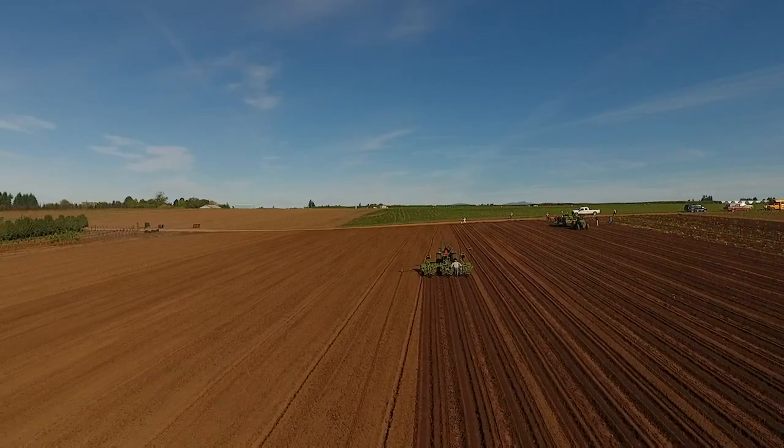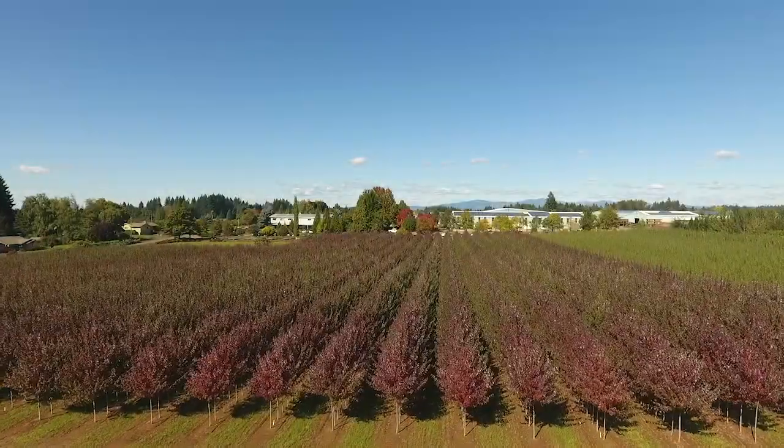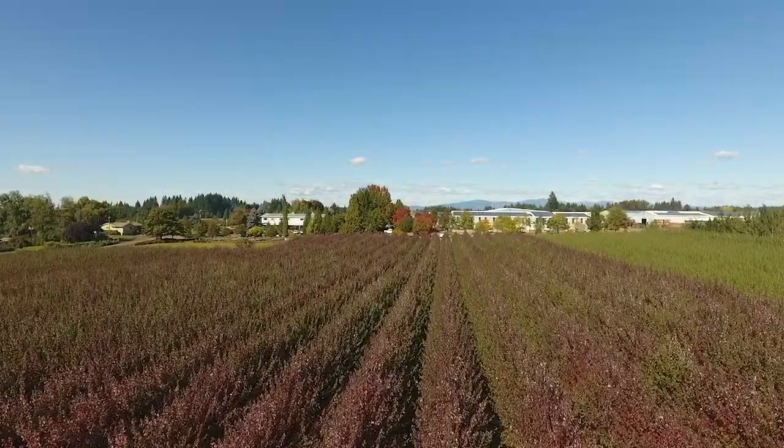Today we've taken a walk through the fields of one of America's premier nurseries and learned a lot of what it takes to produce one of the best trees in America.